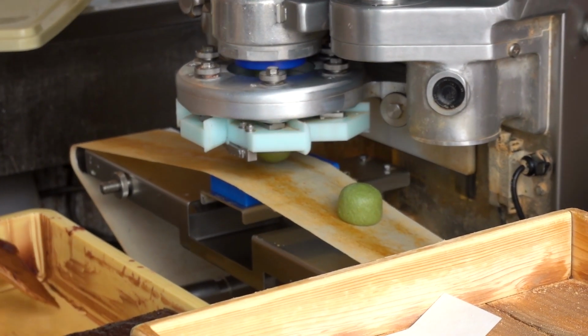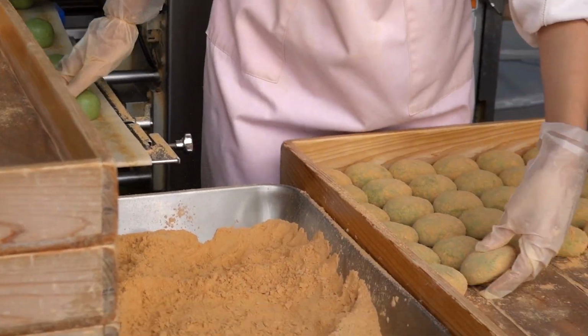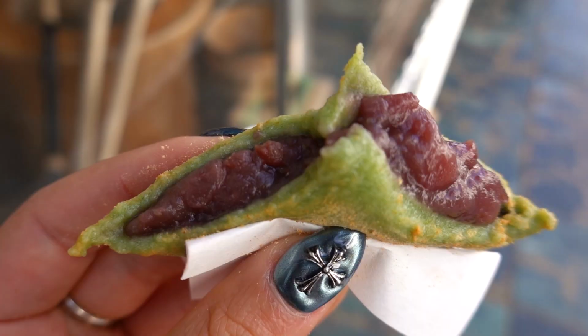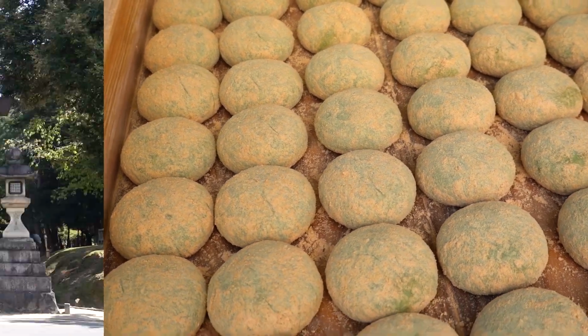So I got one to try and it was the softest mochi I've ever had. It is called yomogi mochi because they use yomogi leaves in it, which gives it a refreshing flavor and the green color. The mochi is filled generously with sweet red bean paste and then rolled in roasted soybean powder.